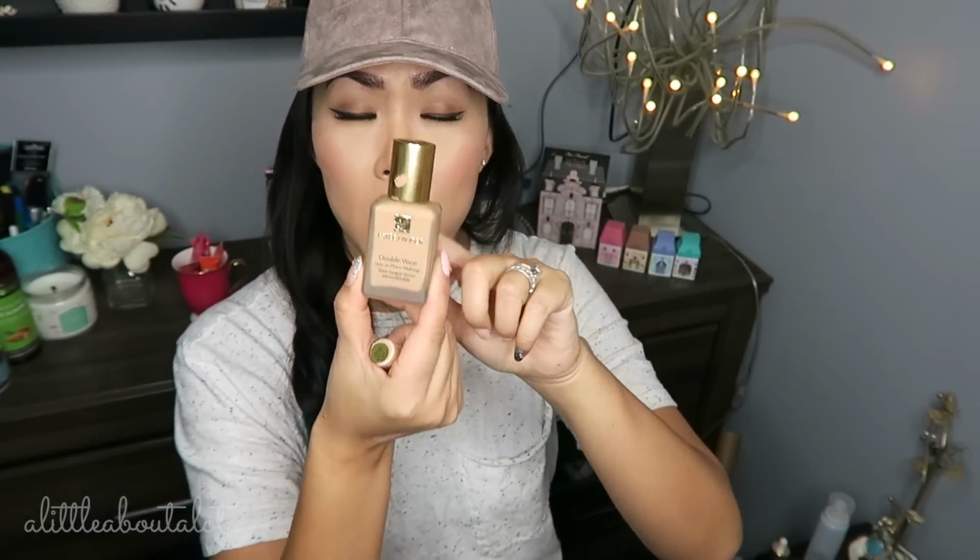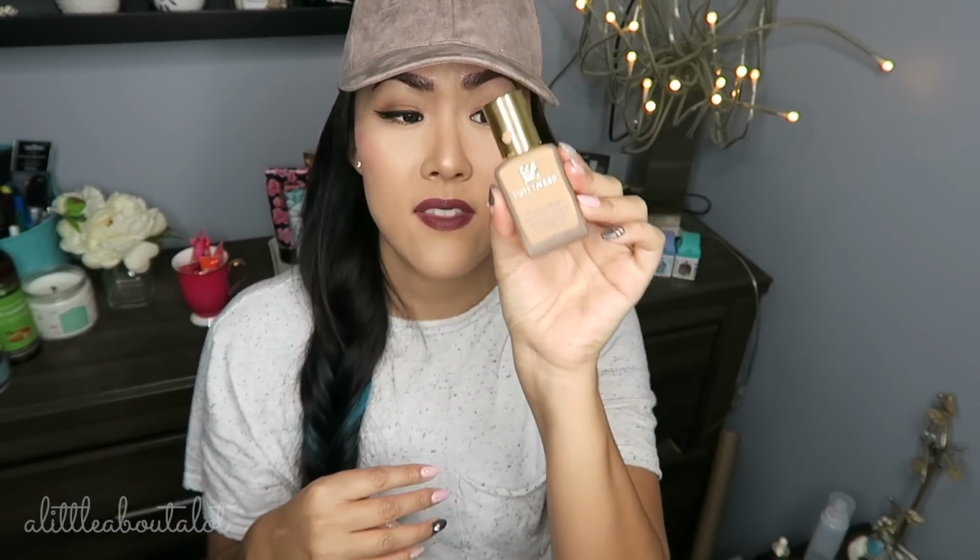But also, if you don't need quite as much of a mask of full coverage, just the straight up Double Wear Stay in Place makeup has been good too. So I've been kind of alternating, like if I don't need to have flawless skin, I've been wearing this one, and they said that it's actually 24-hour wear, which is really nice. Also Tawny in that.